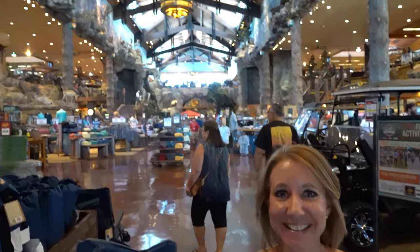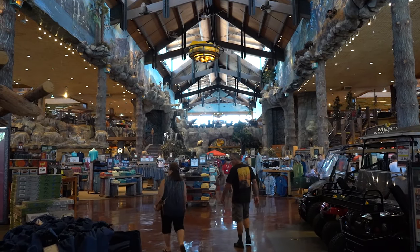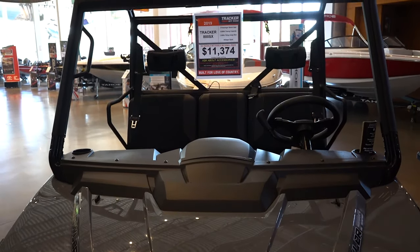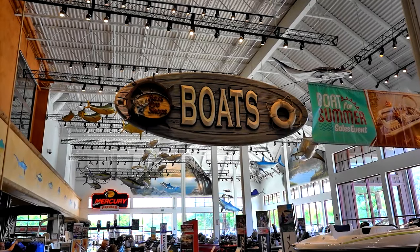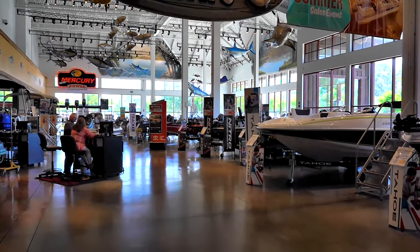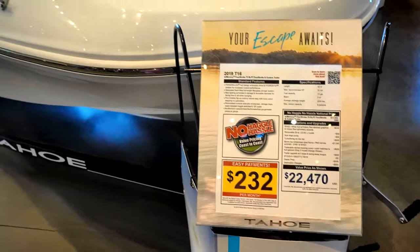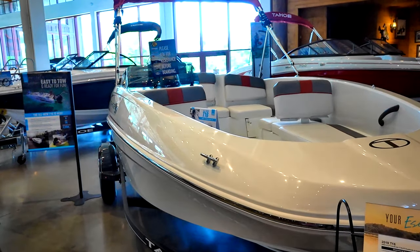Bass Pro Shops are known as the granddaddy of all outdoor shopping stores. And this store has over 500,000 square feet of shopping. They have some really great specials and sales on boats right now. They're having their summer sales event.